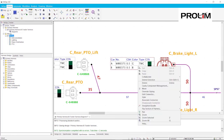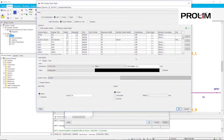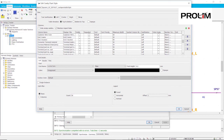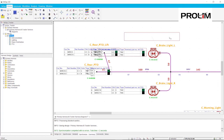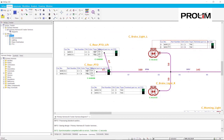And all of the tables are completely configurable in terms of what they show and how they appear, and that's all controlled via styling. So for instance, we'll add some additional columns to our wire tables. We'll turn on wire part numbers as well as terminal part numbers. Upon applying styling, we can see the table gets updated, and then applying styling to the whole diagram will update all of our tables at once. And then it's just a matter of reorienting the tables and text to meet your needs.